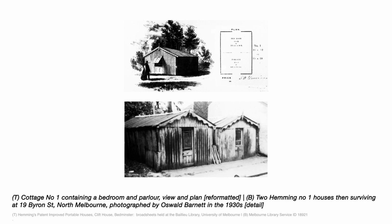Because of course they became slums. They were very inadequate in later times, and when the slum clearance movement began in the 20th century, these were singled out for condemnation, as you see in the bottom picture.